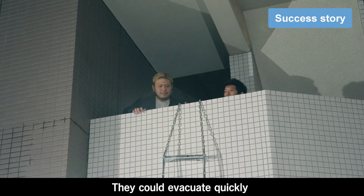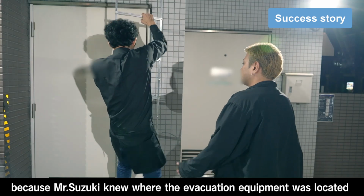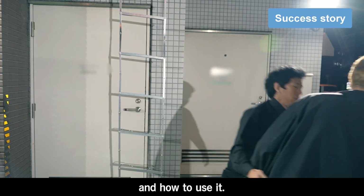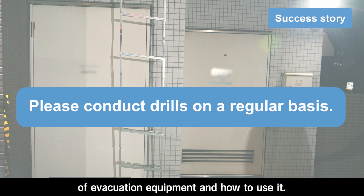They could evacuate quickly because Mr. Suzuki knew where the evacuation equipment was located and how to use it. Conduct drills regularly to confirm the location of evacuation equipment and how to use it.